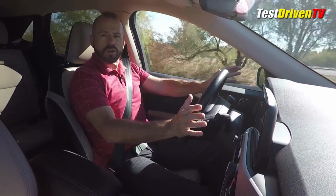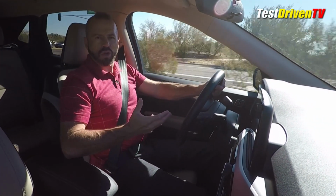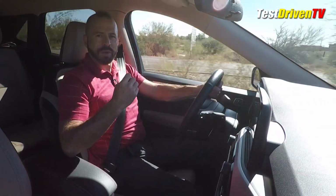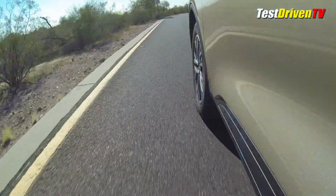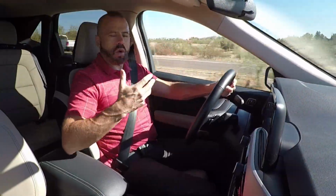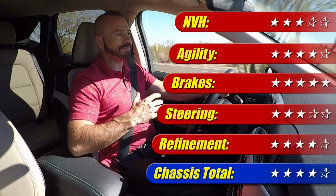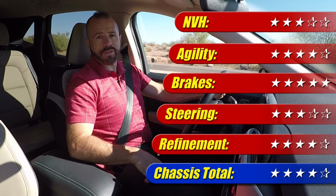The thing I've most noticed this week is that when you start getting on rougher roads, it loses its composure quite a bit. Out on the highway tends to be mostly quiet. I do have pretty tall sidewalls on these tires, even though I have 18-inch wheels. So it manages to have a pretty quiet and solid, stable ride that's, well, middle of the road. So chassis comes in at 4 out of 5 stars.